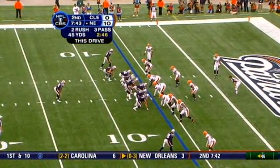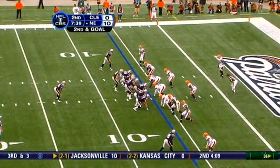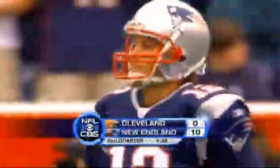2 tight ends now for Brady. On second down, and Brady wants a timeout. 7:38 to play first half. Brady goes to the sideline, and we go to a timeout.